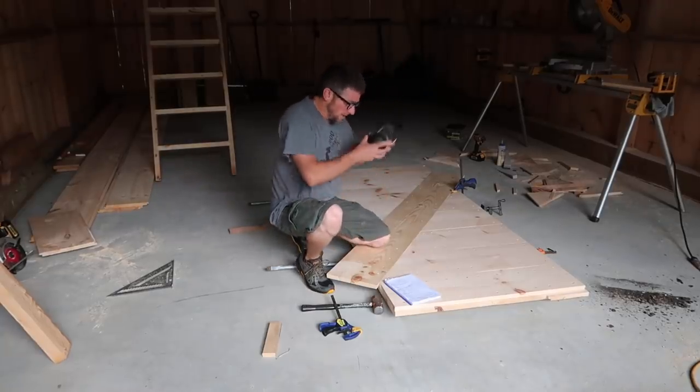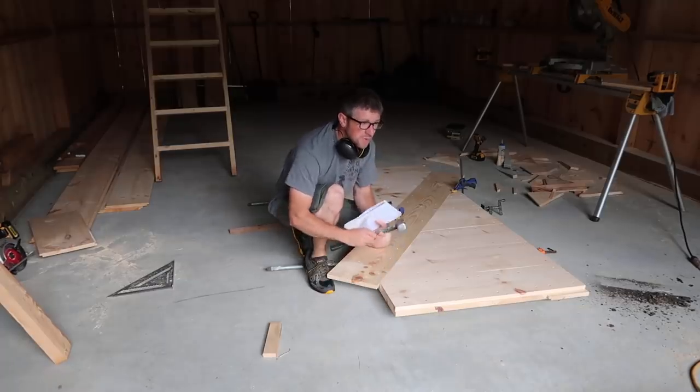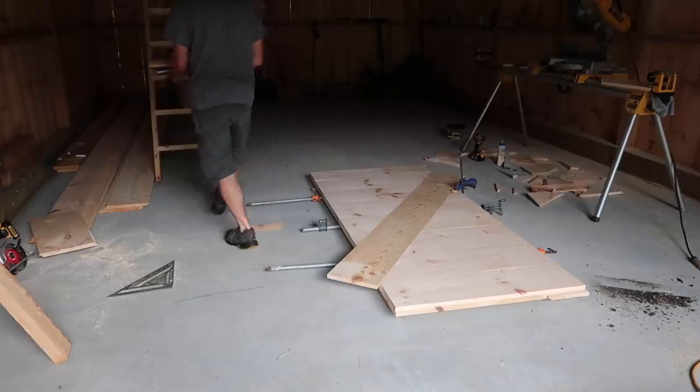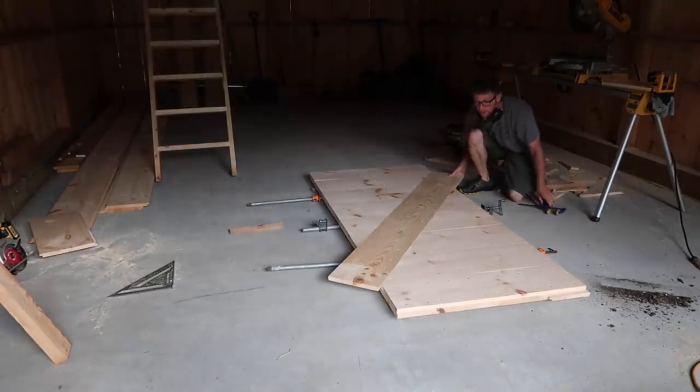All right, in the last video, we started building our first door. We have 2-3 more to build today. I'm hoping we can get them done. I'm hoping to get 2 more done today. I don't have enough lumber to make the third one.